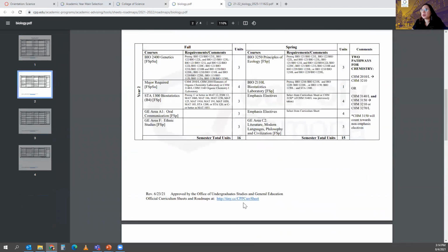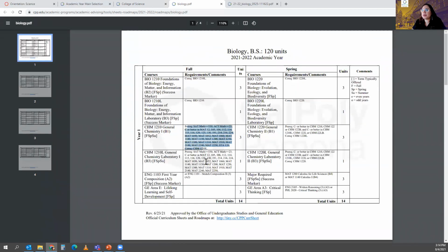What's neat about this tool is that it also has the prerequisites listed here. So prerequisites, again, are courses that you need to take in order to take a certain course. So what we mean by that, for example, is for chemistry, you have to take a certain math class or take the ALEKS math placement test in order to place into chemistry. And so that's important to note. Again, this is just a guide. So if you don't follow this exactly, that's okay.